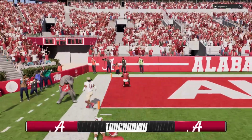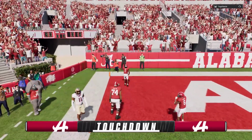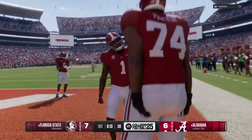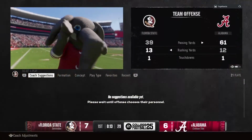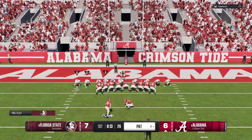Inside the 10. Touchdown, Bama! And once he found open space, the band might as well start playing. That was a lightning-fast drive that ends with a touchdown. And if you can string a few more drives like that together, man, we might as well get our popcorn out because we're going to get a lot of scoring.